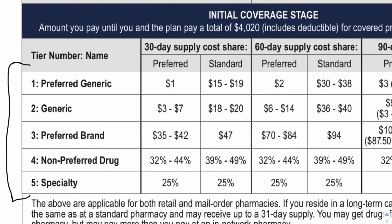So if you do have questions, it's always in the plan formulary for a company. That is basically a long list of medications that shows what medication is covered at what tier. If you do have questions on it, feel free to let us know, give us a call, or you can check out some of our videos that we've done for plan formularies.